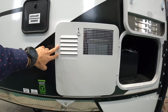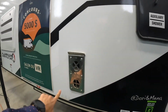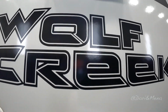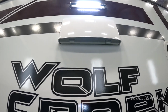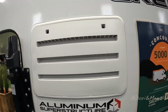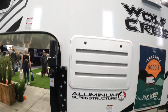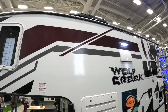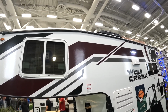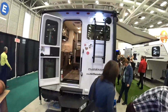And this is your hot water heater, your outdoor shower. Oh, nice furnace for those cold mornings. This is your hood vent cover there. Got a little bit of LED light action over there. This is the back of that huge fridge. And I suspect that there's an air conditioner up there, but definitely there's going to be a ceiling vent.